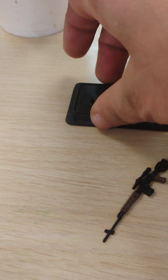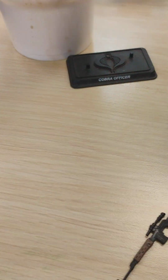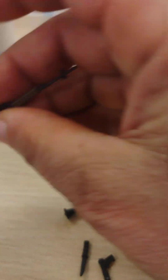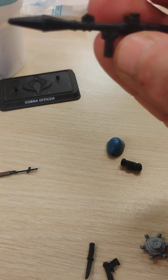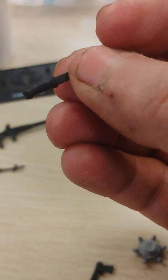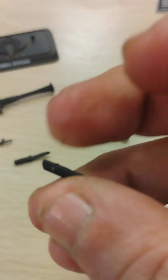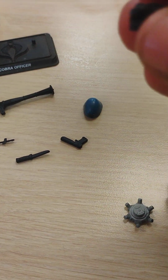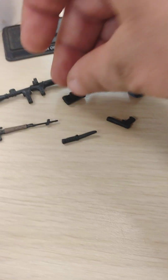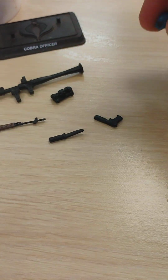So let's go ahead and look at her accessories, starting with her figure stand, which has the upraised Cobra logo, Cobra Officer on the front. And then she comes with a variety of weapons, because this woman is stacked with artillery. She does have an AK-47. She does have a rocket launcher. She has a combat knife. And she does have a hand pistol. She has a detonating dynamite device right here, which goes to her leg. And she also has her battle helmet with the chevron on the front, which determines her as an officer.